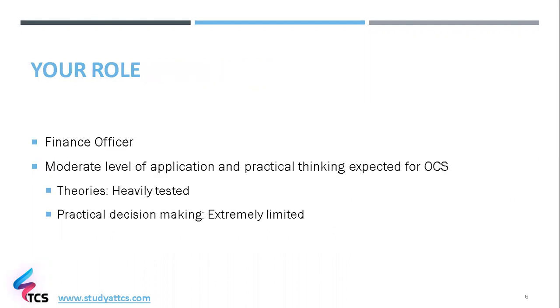Okay, so let's try to figure out what type of a role you are supposed to play at the real exam. You are supposed to play the role of a finance officer. So let's try to understand where the finance officer is located within the organizational hierarchy. So the finance officer is at the operational level of the organization. As you know, any given organization has 3 tiers. Out of that, the last tier is the operational level. So you are at the lowest level of the organization.